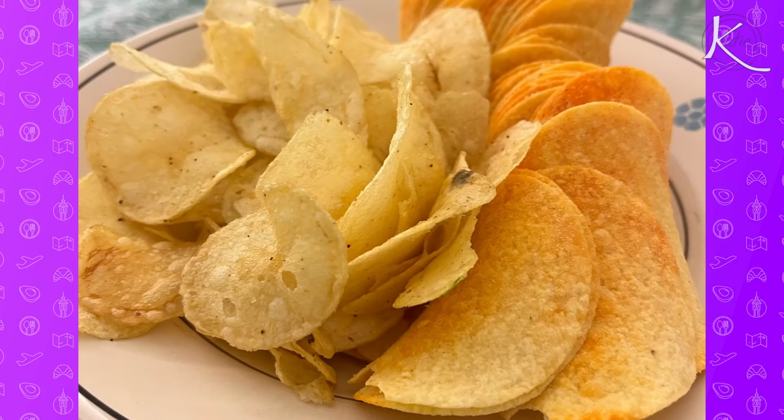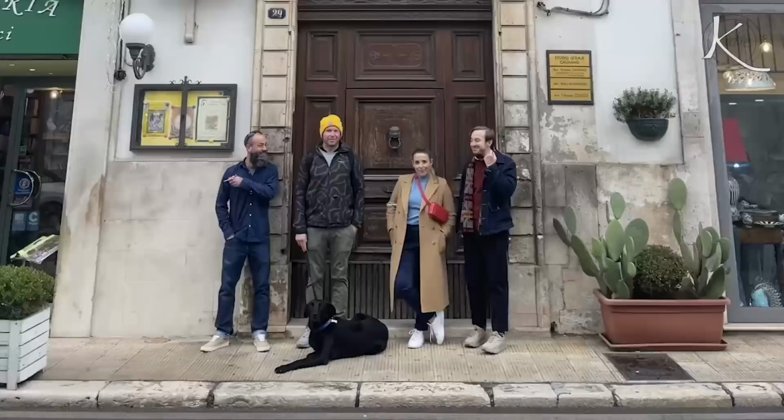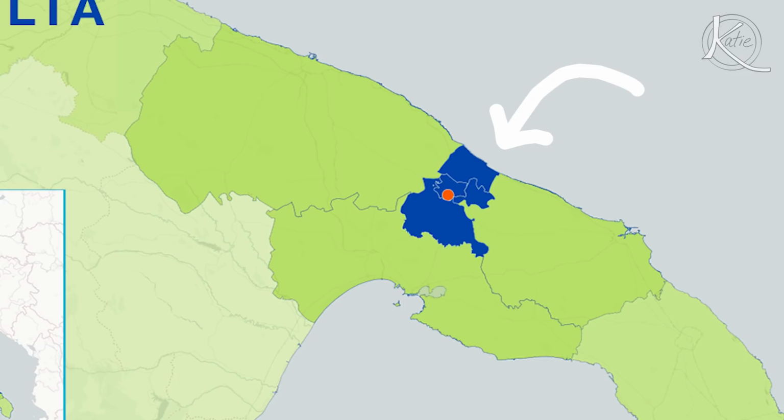It's a 4-hour drive to Puglia, and our first stop was to swing through Trani to show our friends this gorgeous seaside town where we've lived the past year. Then we continued further south and a bit inland to Martina Franca in the Valle d'Itria part of Puglia, which is this smaller area in central Puglia.